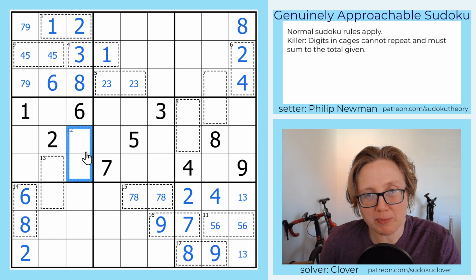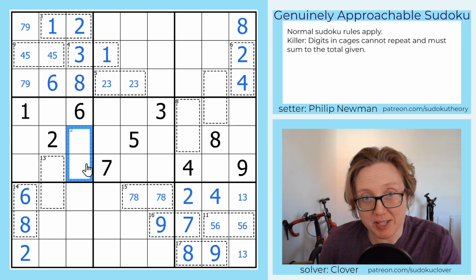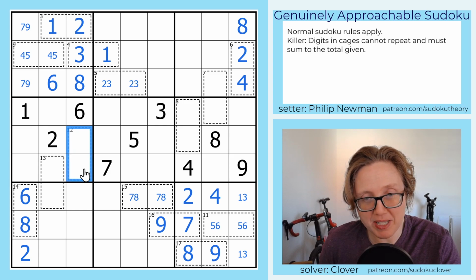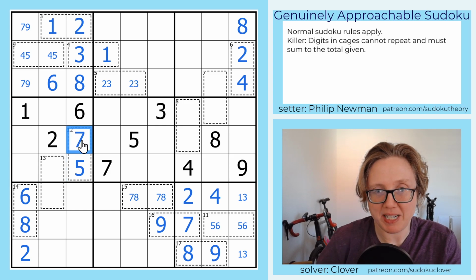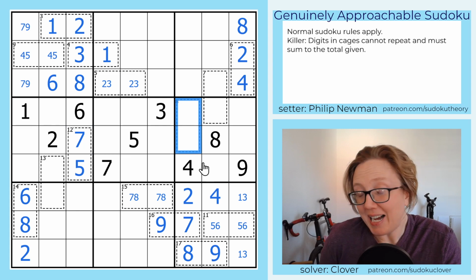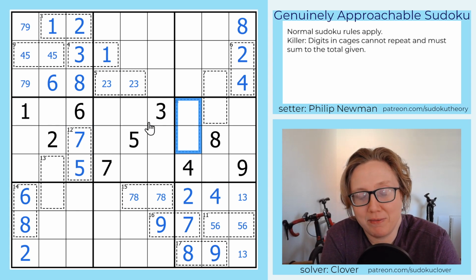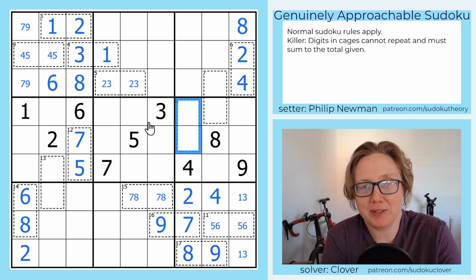I can't use a 3 in the 12 cage, so 3 9 is off the table. I can't use an 8, so 4 8 is out. So this must be 5 and 7, the only remaining way to make 12. I just happen to know off the top of my head that there are 3 ways to make 12, just by virtue of doing a whole lot of killer Sudoku over the course of my life.